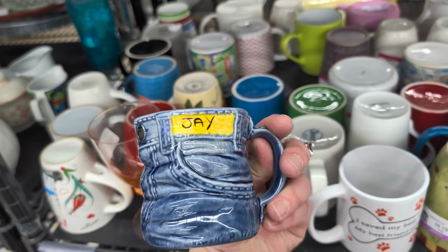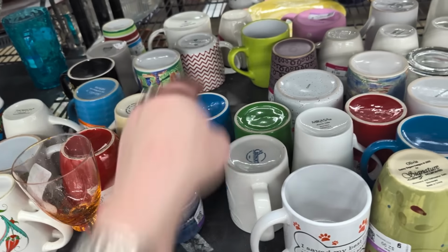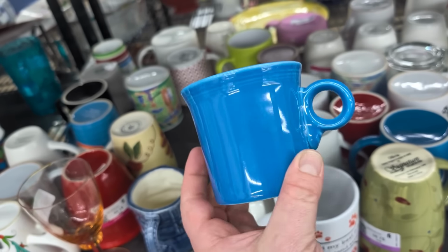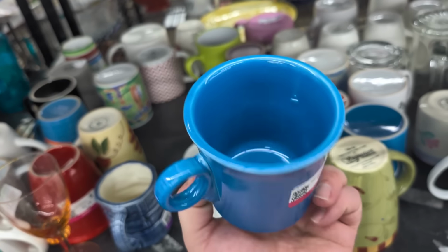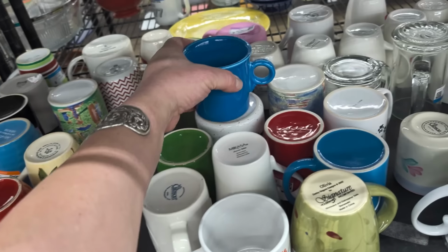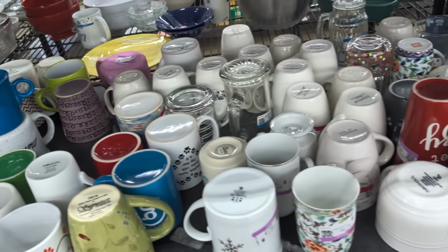Those little denim, remember those denim cups? That was Jay's denim cup. Oh, there's a Fiesta? No, yes, yeah, that is a Fiesta. Huh. I don't know, $1.99. It's got a kind of a mark on the inside there. I'm gonna leave it up here on the top though so that people can see it. I think that's very fair.